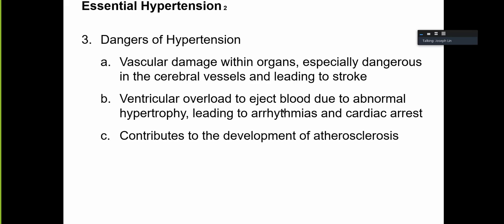Another issue is ventricular overload. So if your ventricles are overworking, let's say you are a bodybuilder and you go from 180 pounds to 300 pounds in a short amount of time, your heart needs to compensate for all the muscle and tissues and cells that need blood and nutrients, so your heart also has to overwork. That can lead to abnormal hypertrophy of the heart, where the heart remodels into a bigger shape. That can cause changes to your rhythm and hence arrhythmias, and in worst case scenarios, cardiac arrest.